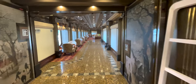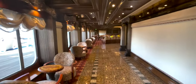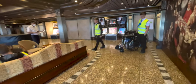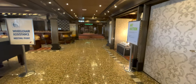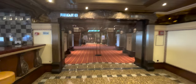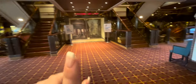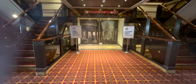And getting close to the restaurant. Don't know if it'll be open. We'll see. Right here is the Normandy restaurant. You can see that it is closed right now, as there's nothing to be eating at the moment from this restaurant. There's always food up on Lido. So I will insert some footage from later when the dining room's open.